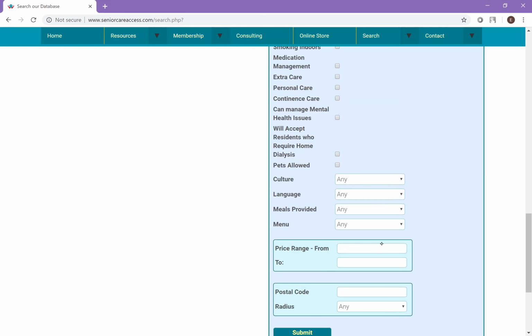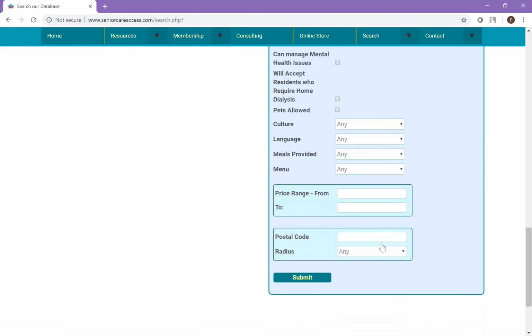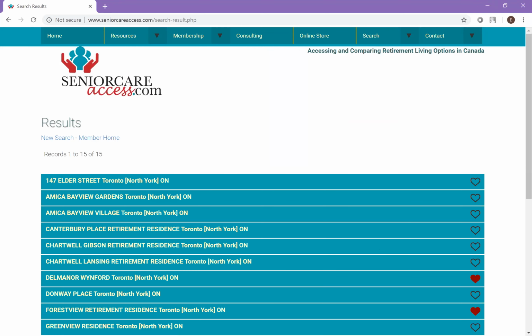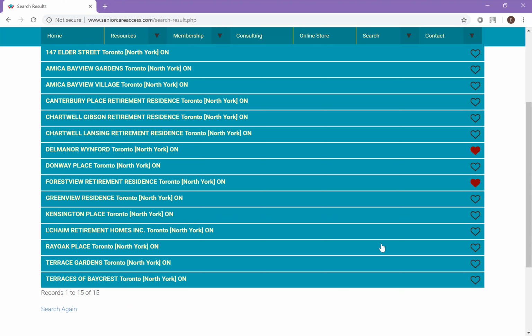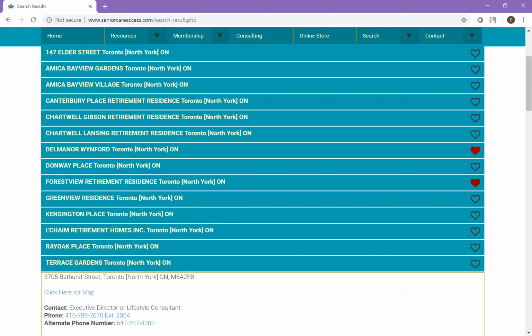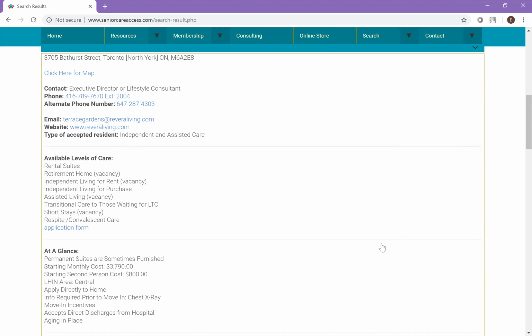So just for the purpose of you actually seeing what a listing looks like, we're going to search for retirement homes in North York. What you'll see is there's 15 of them. So you can select any of those homes and you will see a full display of their information. So let's just search Terrace Gardens. What happens is it rolls down and you will see the kind of information that we have. So what we have here is contact information right at the top. Now, one thing that will be linked here very shortly is the option of using our generic referral form, which you have that option of using, or you can contact the home directly for their referral form.